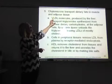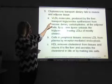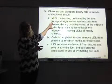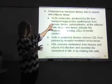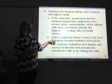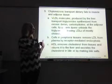VLDL, very low density lipoprotein molecules, produced by the liver, are going to carry triglycerides. Basically, what I want you to know here is this is like your bad cholesterol. These are bad fats. So VLDLs are your bad fats, mostly making up cholesterol. I don't want a lot of these in my blood. Cells in other tissues are going to help to get rid of some of this through endocytosis, basically absorbing or taking it into the cell.